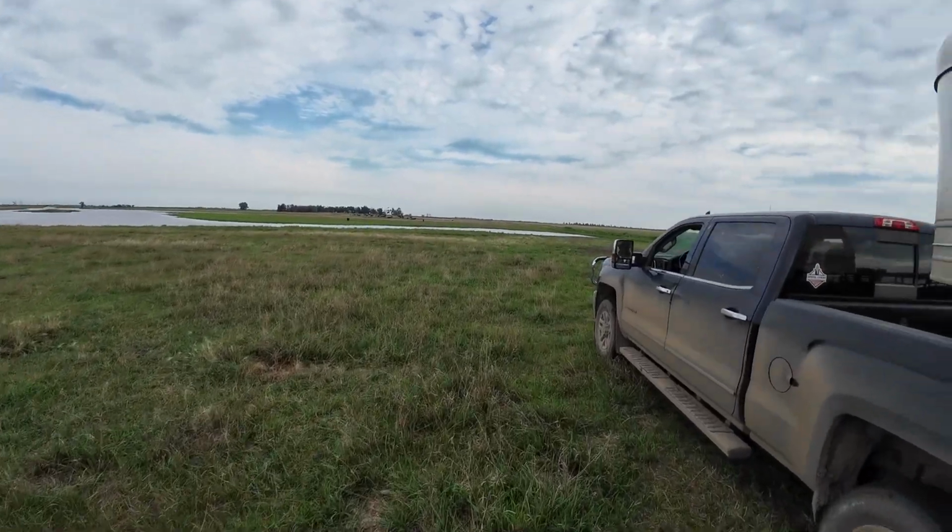Alright, that's 35 pairs worked here, and we're gonna head to the next pasture. 20 pairs at my place that are locked up close. It'll be much easier than wrangling these girls up, but we got her done.